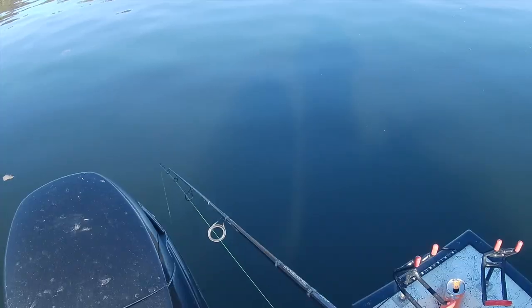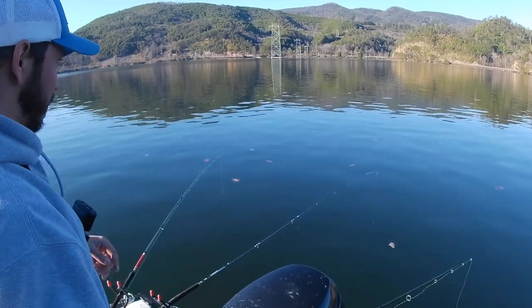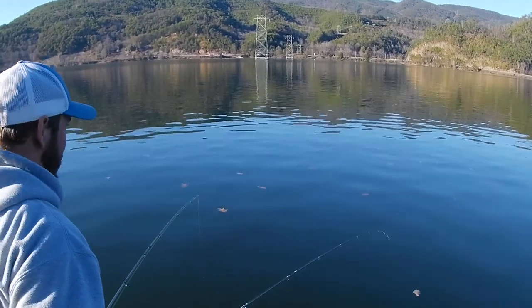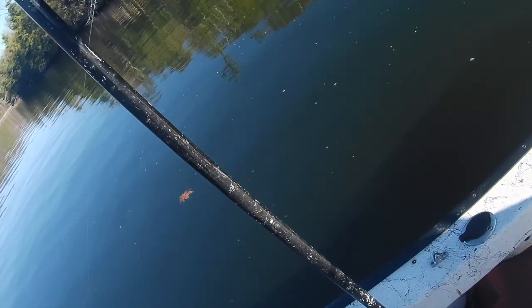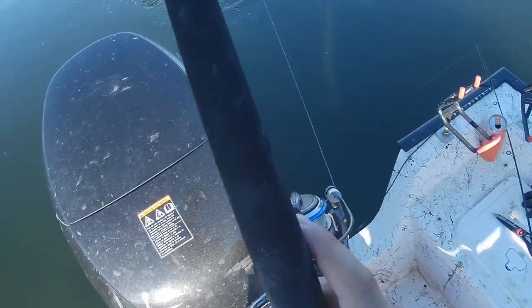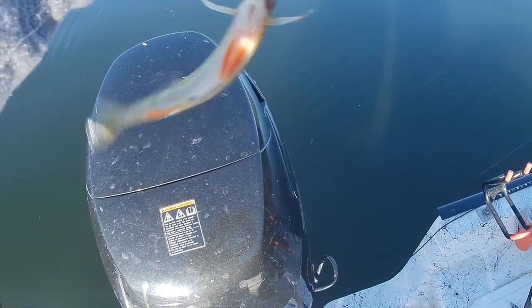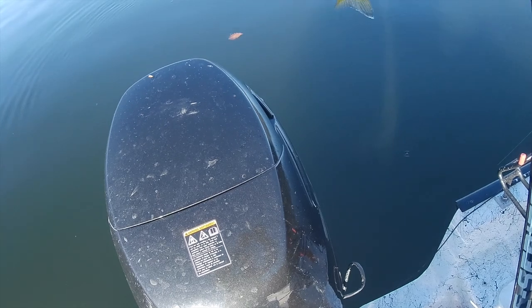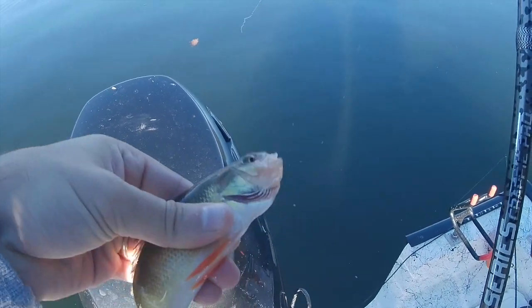It'll keep. Ooh. Classic perch bite. Got him. He's a little guy. Oh, he broke my daggum rig. You son of a gun. He is too small. Throwing him back.